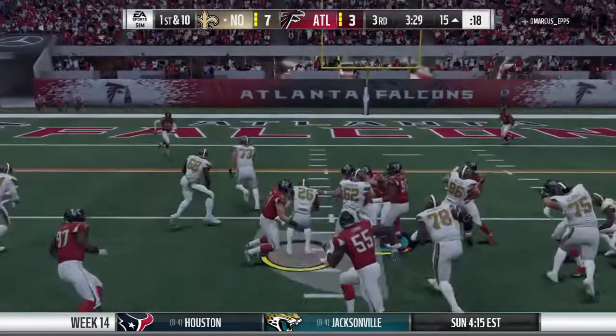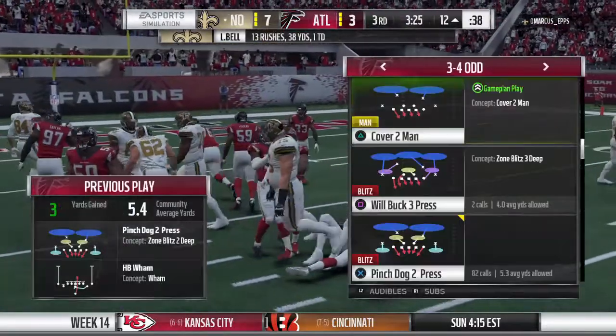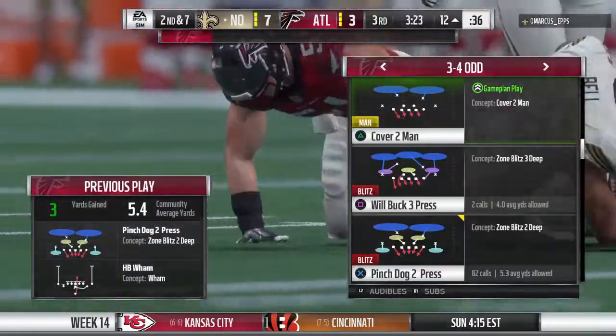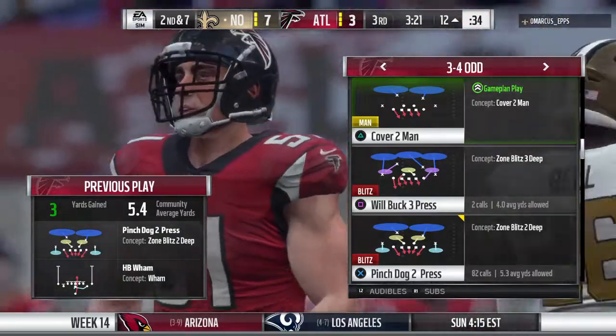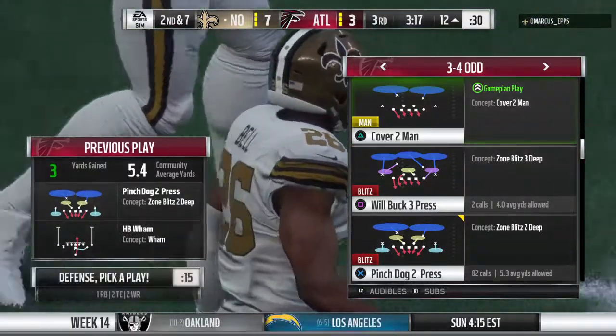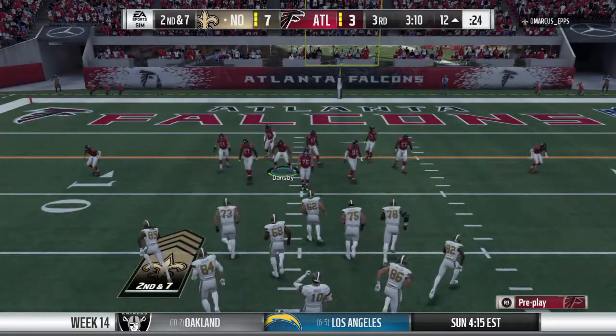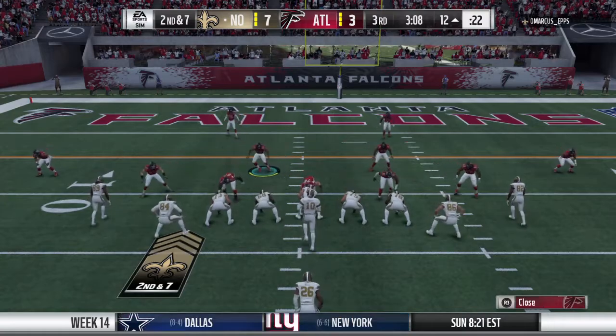The give is to Bell. He takes this down to about the 12 for a gain of 3. Well, if the coaching staff's doing a good job upstairs, they'll file away what they just saw from the defense right there. They sold out to stop that running play. I'd say keep that in mind. They want to try that again. Go play action and hit them over the top. See if they stay on the ground for second down.